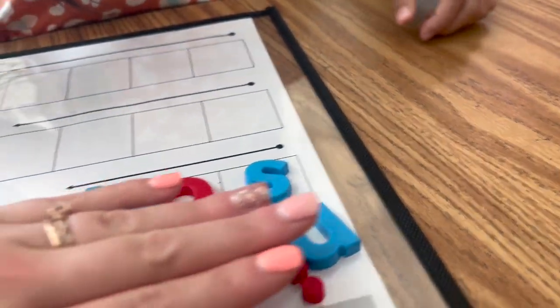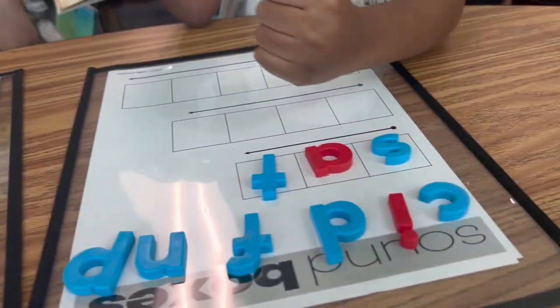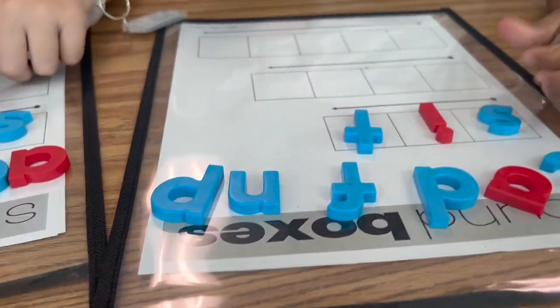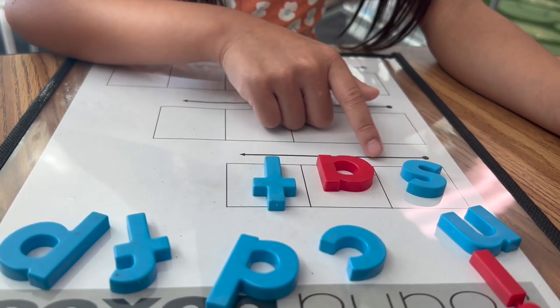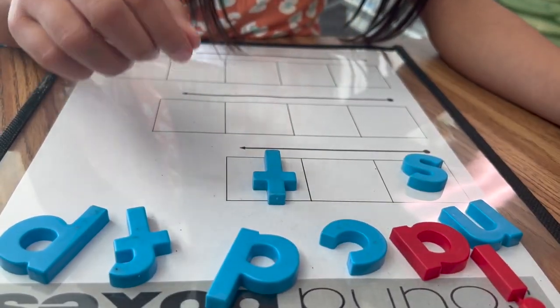Mm-hmm. Check that it says sat. Check it. Don't play with your letters up top. Sat. Check it, sat. Okay, tap the sounds for the word sit. Tap it. It. Good. Switch it. Nice job. Check it. It. Sit. It. Which one changes? Uh-huh. So put it up. What needs to be here for sit?